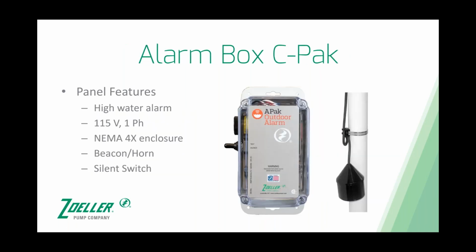Lastly, anytime there's a pump in a system, we recommend an alarm system. So this is a new one we have out called an APAC outdoor alarm. Always when you have a pump, make sure you have an alarm. You'll have a visual marker on this when there's an alarm. The front of the face lights up. And then you'll also have a loud buzzer here that'll let the owner know that there's a problem. There's a silence switch over on the side here, if need be, until the repair person can get out to see it.